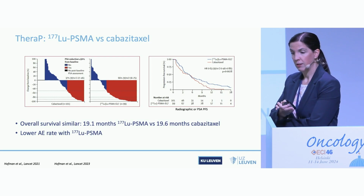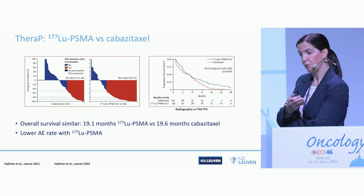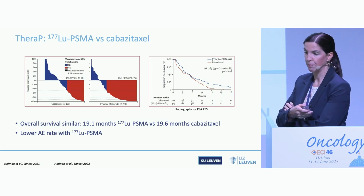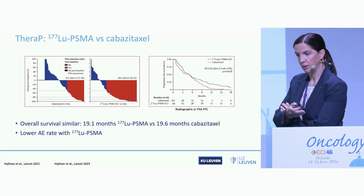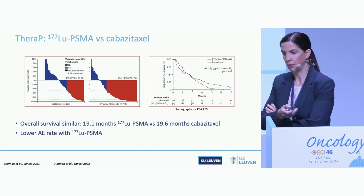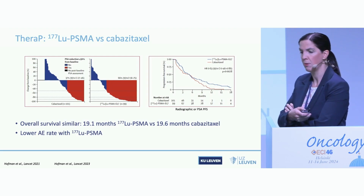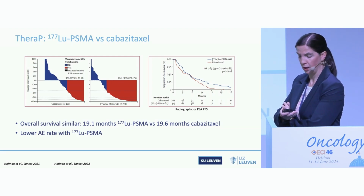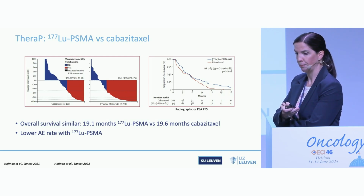Based on these data, this treatment has been approved by FDA and by EMA and is available in the US, in Europe, and is also already reimbursed in some countries, as in Belgium we were the first country to have Pluvicto, which is the commercial name of this Novartis compound, to have this fully reimbursed in clinical care.